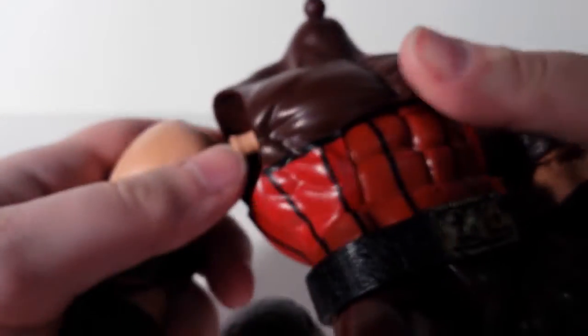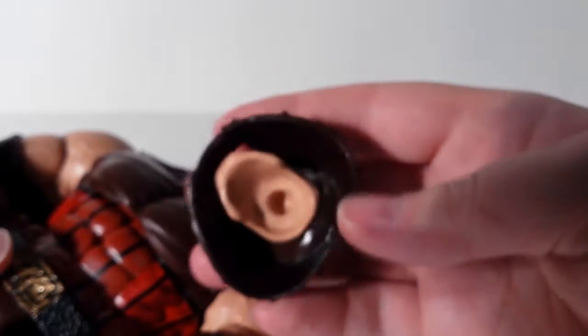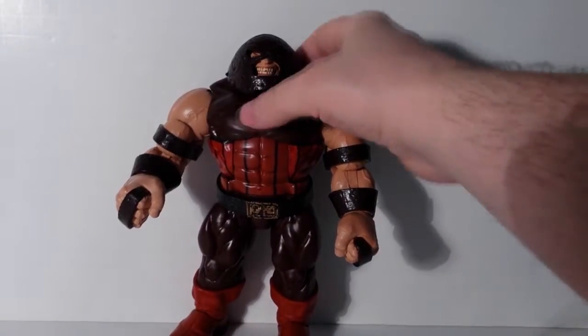So yeah, let's get his legs on here. This is so much fun, man. You just plug it together quite easily, as you can see here. Very satisfying. Not a big fan of this head sculpt though. There we go. So there's Juggernaut. So yeah, he's pretty good actually.